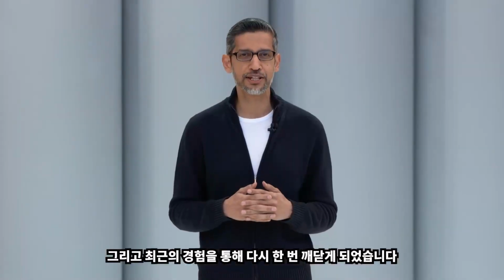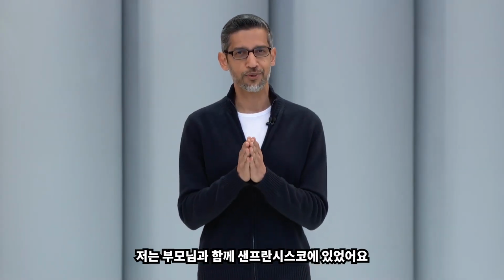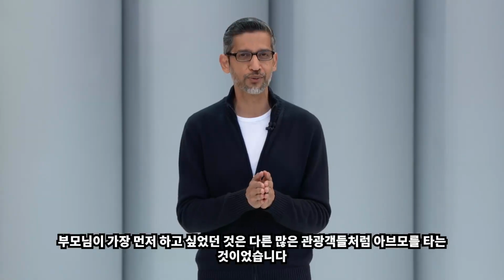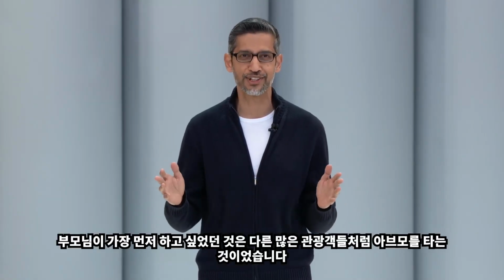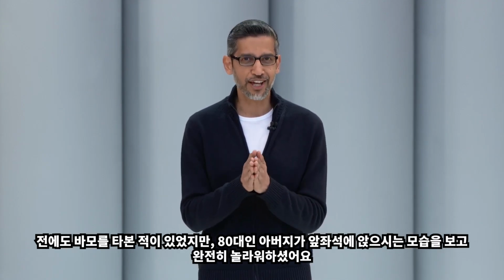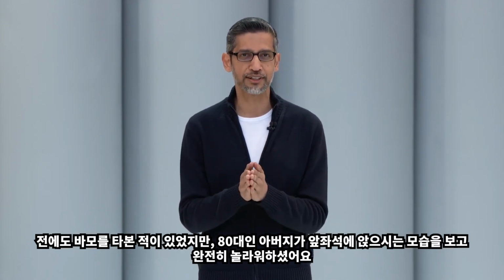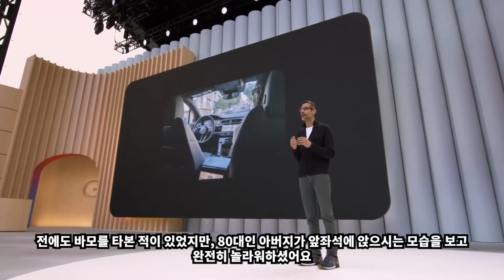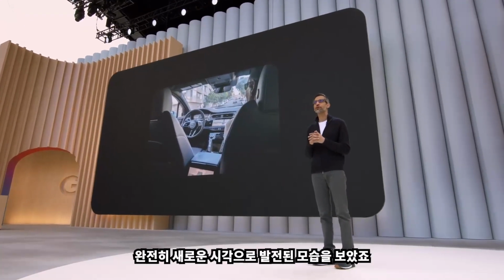And a recent experience brought that home for me. I was in San Francisco with my parents. The first thing they wanted to do was a ride in a Waymo, like a lot of other tourists. I had taken Waymos before, but watching my father, who's in his 80s, in the front seat, be totally amazed, I saw the progress in a whole new light.